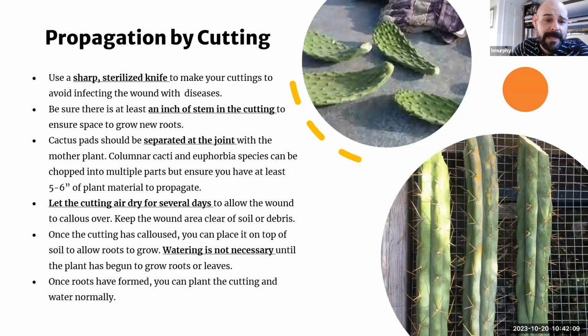The process for doing this by a cutting is similar. However, of course, with a cutting, you're going to be primarily having to make that cut yourself. So just make sure that you are sterilizing your very sharp knife before you take any cuttings. The cutting should be at least an inch worth of stem to ensure that there is space for new roots to grow from that stem.